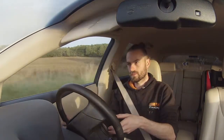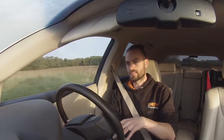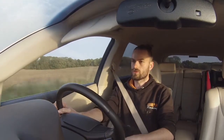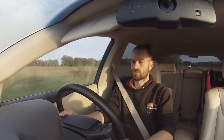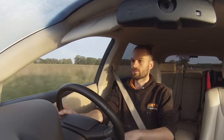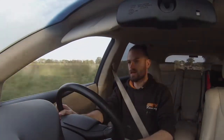There's a high mode, so you can put it into high mode. I think that cuts out if you go above about 10 miles an hour, and then it resets down to normal. That's just for, you know, rough terrain, if you're doing a little tiny bit of off-roading, driving across a grass car park or something like that. But that is useful at times.